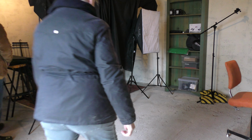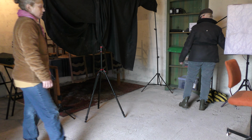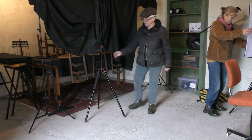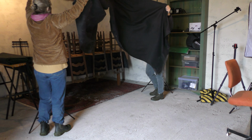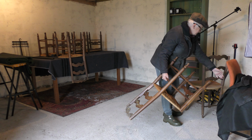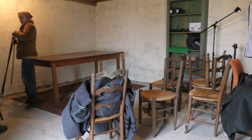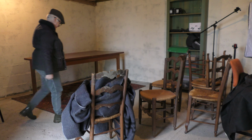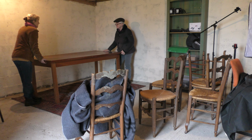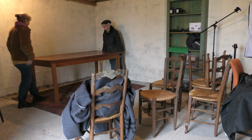okay, so what we do need to do is sort this out. The studio is looking a bit ropey. Can't really use it in the winter anyway. I need to walk inside. Look, it's mouldy.